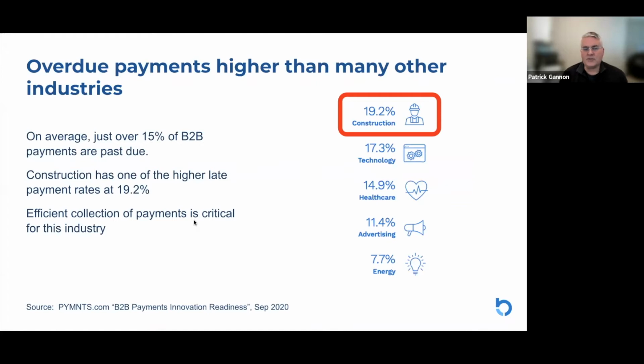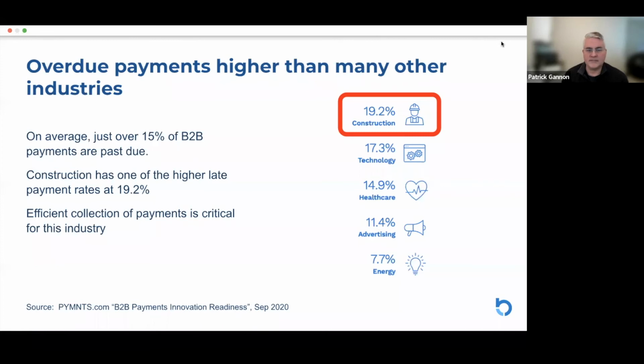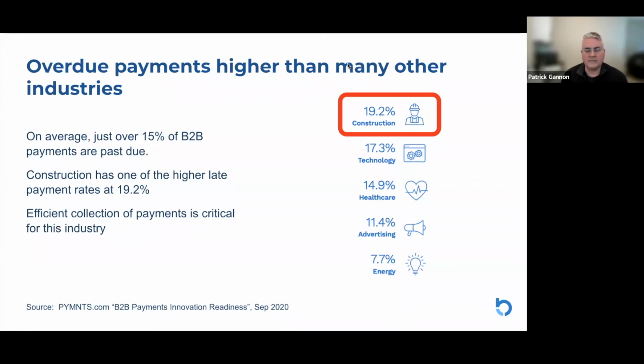So in addition to using checks more than nearly every other industry, construction is plagued by late payments more than others as well. You can see that according to the study, nearly 1 in 5 construction payments are past due, significantly more than the overall average. Late payments effectively are a tax on capital efficiency and reduce what a business can accomplish. What could you be doing with that money today if it weren't past due?